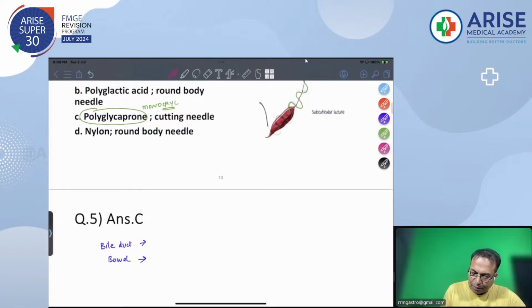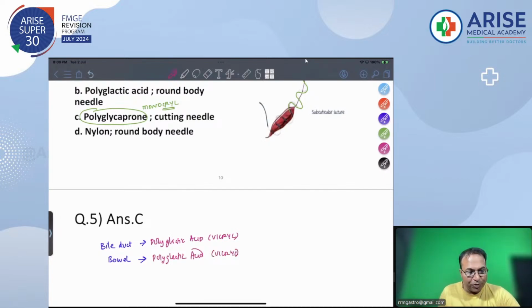Yes, it is polylactic acid, also called by its company name. Okay, company name. So bowel polylactic acid. That is a company name. Actually, we should not use that term. We should only use the term polylactic acid. But please remember, polylactic acid is a multi-filament material.